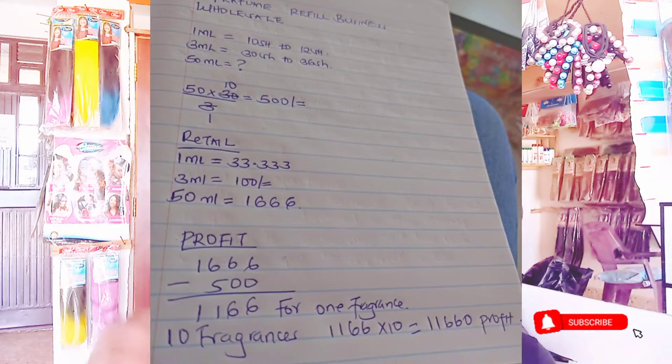So I'll go straight to the point without wasting much of your time. Normally in wholesale, you're going to buy the perfume. I have a book here because I've done some mathematics so that it is easy to understand. 1 ml of perfume is sold at 10 shillings to 12 shillings depending on where you buy it from. Let's work with 10 shillings to avoid confusion. So if 1 ml is 10 shillings in wholesale, that means 3 ml will be 30 shillings.